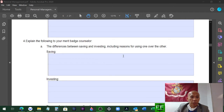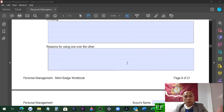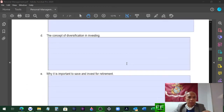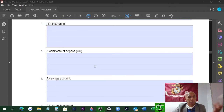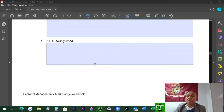Then number 4: explain the following to your merit badge counselor. The difference between saving and investing, and reasons for using one over the other. I kind of expect you to already be completed with these, up to number 5, since we're going to be going over stocks and going a deeper dive into stocks, mutual funds, and life insurance. We'll talk about those on Thursday. If you don't have these filled out, that's fine, as you're waiting to figure out more. But if you have them, great.